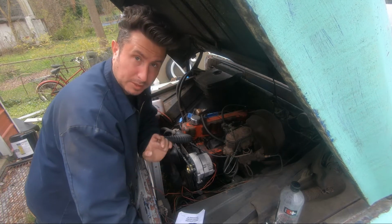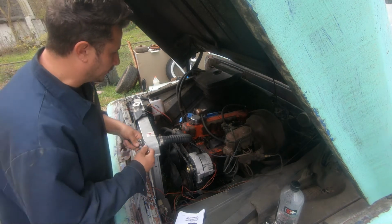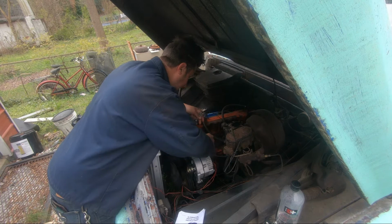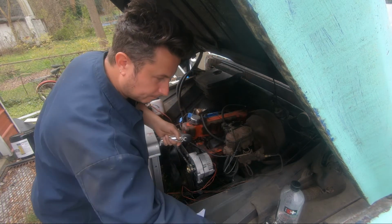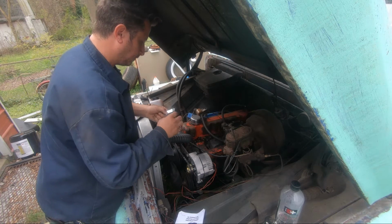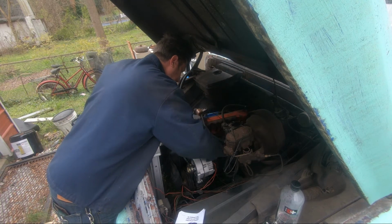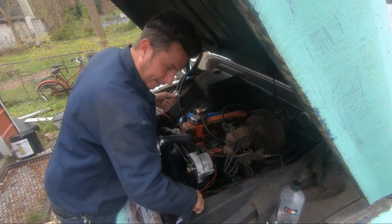At least we're at the garage. It's a much shorter walk. Be right back. Try the old metric flavored ones. Not an 11. It's a 10 millimeter.